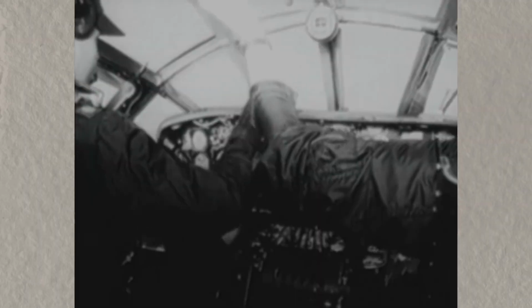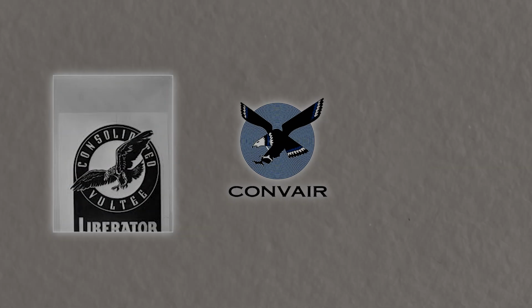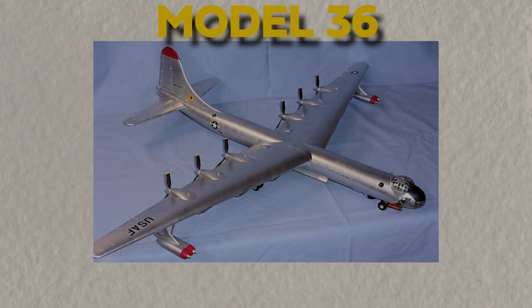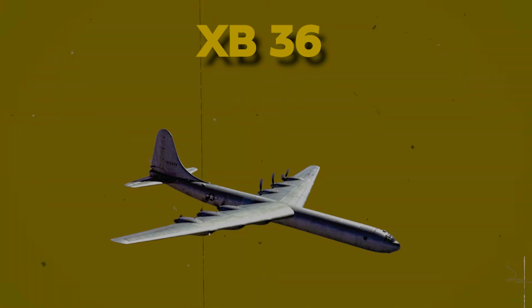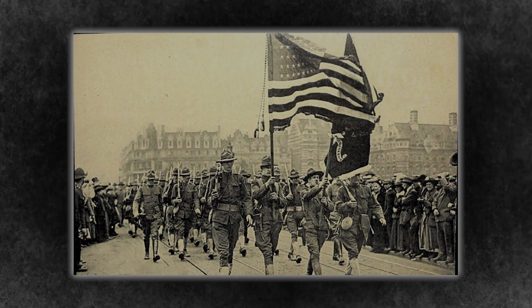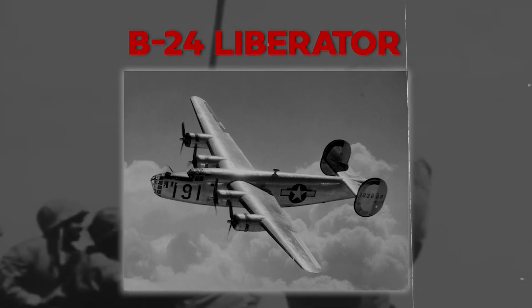The specifications for this bomber were ambitious, calling for a range of 12,000 miles, a cruising speed of 275 miles per hour, and a service ceiling of 45,000 feet. Consolidated Vultee, later known as Convair, won the contract in November 1941 with their Model 36 design, which was later designated XB-36. The project faced significant delays due to the U.S. entry into World War II, which prioritized the production of other aircraft like the B-24 Liberator.